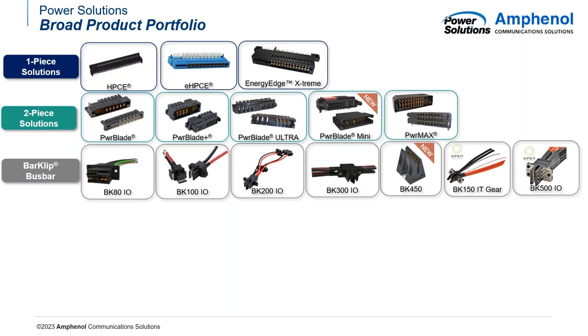Next is our largest and quickest expanding product line. This is our bar clip bus bar connectors. These would mate directly with the laminated bus bar to distribute power. We have solutions ranging from 25 amps all the way up to over 1,000 amps in board mount and cable versions.